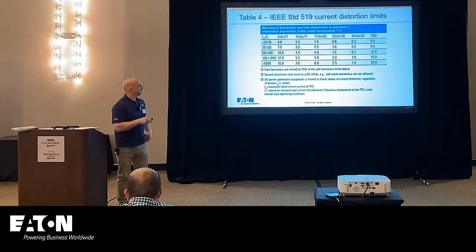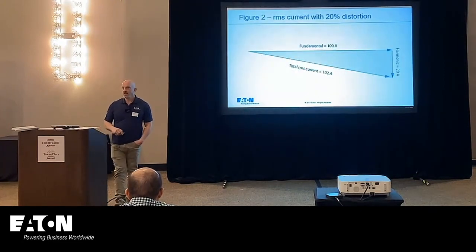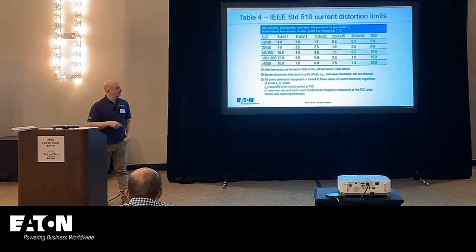So short circuit over load is important, meaning how much am I loading down the system, because what does that really imply? It implies how much I'm screwing up my voltage, okay? People always get caught up in that number right here. They go, well, 20% distortion. I have 40% distortion. My building's going to burn down, okay?